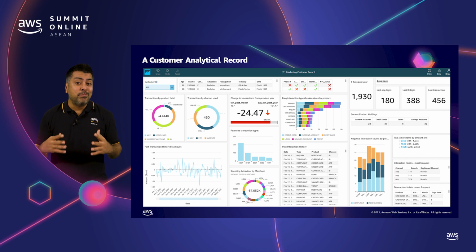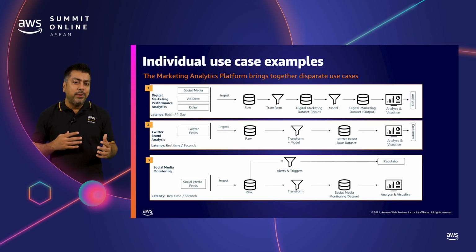Let's now consider some example use cases that can be deployed on our marketing analytics platform. One of the main reasons we want to build an integrated marketing analytics platform is to bring together disparate use cases. In this example, there are three use cases. One, for understanding performance of digital marketing, also called performance marketing. Performance marketing refers to online marketing and advertising where service providers get a reward when important business goals are met. This way, marketing is tied to specific business conversions and overall business performance.